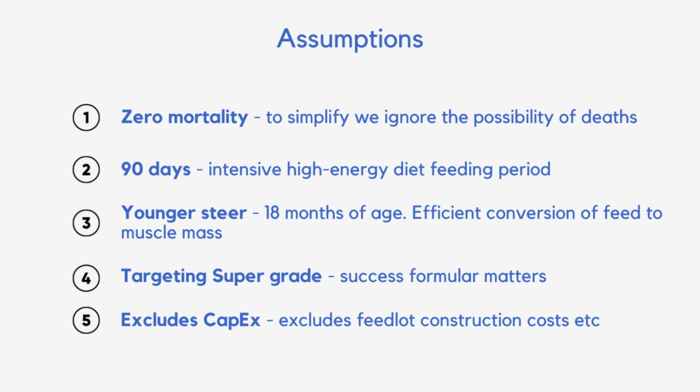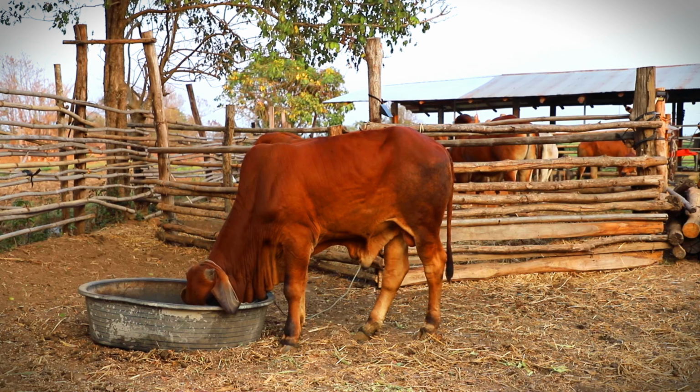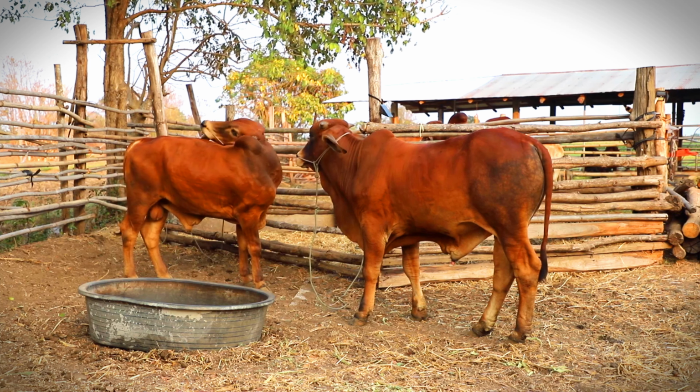So we are also going to exclude infrastructure or setup costs and labor, which are obviously costs that you incur. These are, for example, capital expenditure costs, where you set up your feedlot and then you're going to run through cycles with different heads of cattle. So this is excluded in this particular calculation. But again, when setting up a feedlot, depending on where you are doing it, if you're doing it from your rural home, for example, many farmers start very cheaply with logs to create the pen or the feedlot.